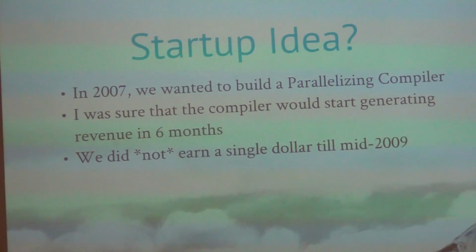So in 2007, I wanted to make a compiler, not knowing that, at least for the last decade, everybody knew that a compiler business is a failed business. There is no compiler company today. And Golang was the last good one, and it's dead for more than a decade. So I didn't know that. I wanted to build a parallelizing compiler and sell a parallelizing compiler.